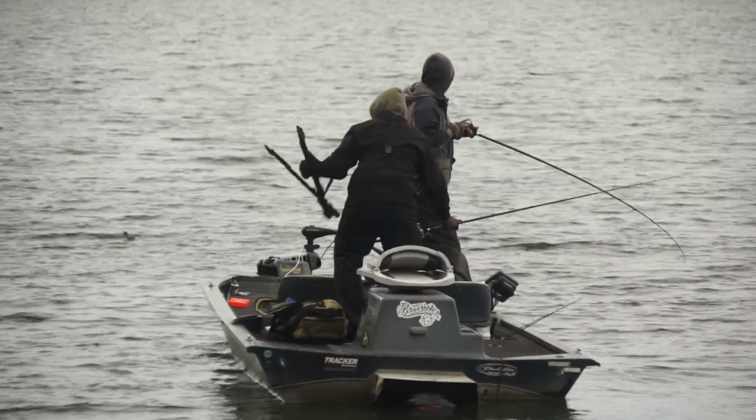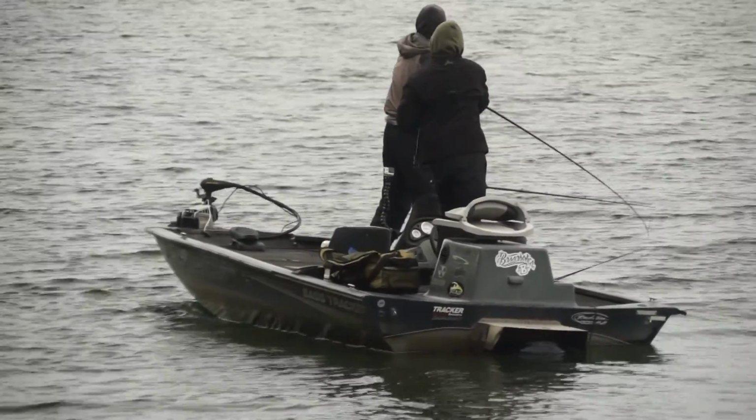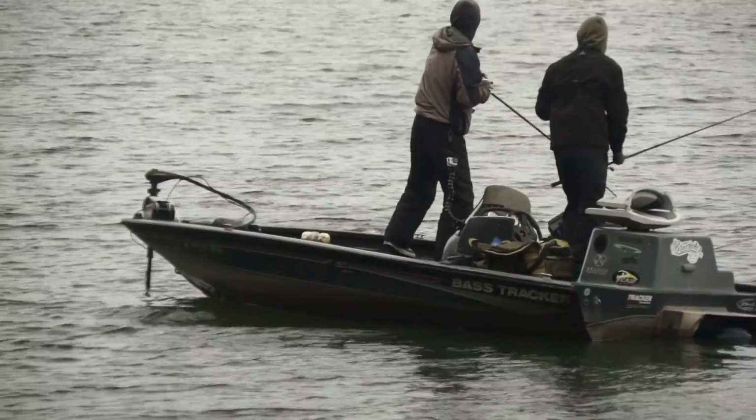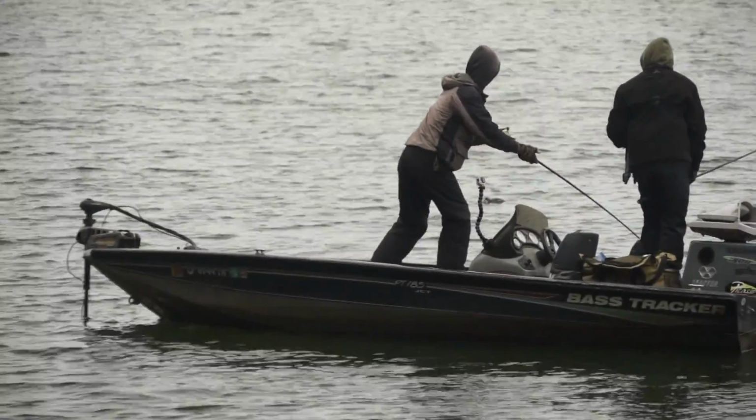As he's buried down in the rocks all day long, he will make repeated casts into high snag areas. And you're going to constantly hear Paul saying, if you're not getting snagged, you're also not going to get bit. Easier said than done with a $40 bait, but it's a very true statement.